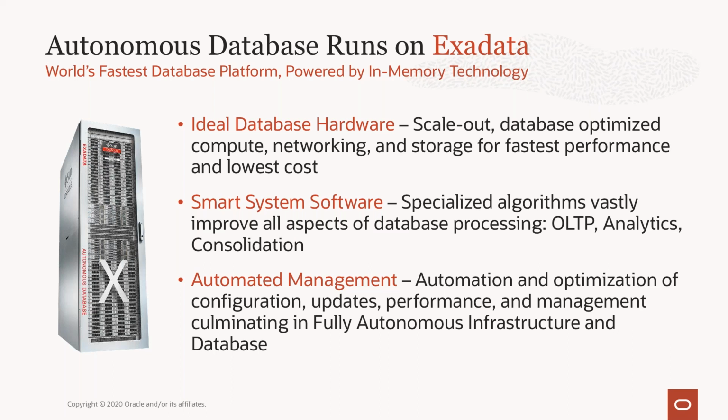And what is Exadata? As I mentioned, it is the ideal database hardware. It is built together by Oracle using best of breed hardware: the fastest network cards, obviously the fastest processors, the NVMe drives, and the fastest network communication with RDMA. So that is the hardware configuration.